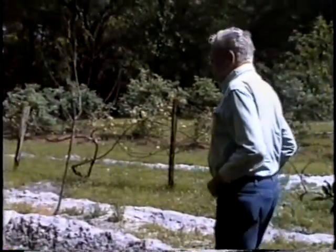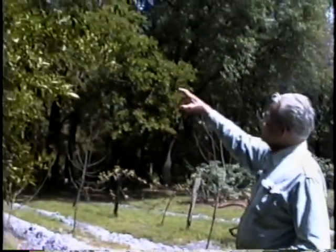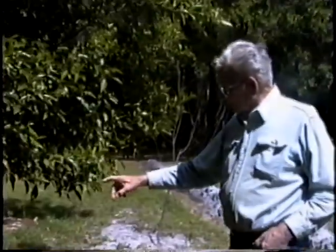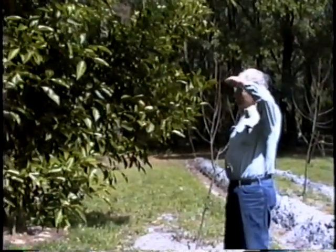Now, here's your little tangerine. The little what? Tangerine. Oh. You ate some of them, didn't you? Yeah, they were good. Sure is. We're going to have more good ones. All over, to the top. That's a big tree, Daddy. At least 200.